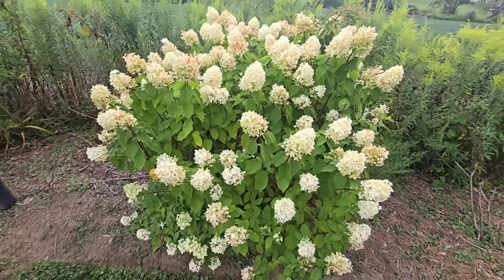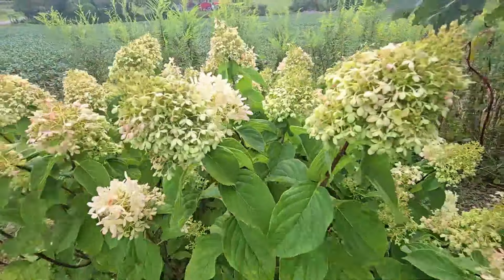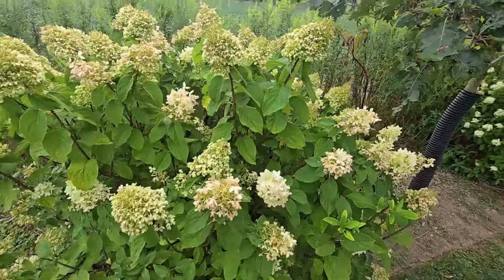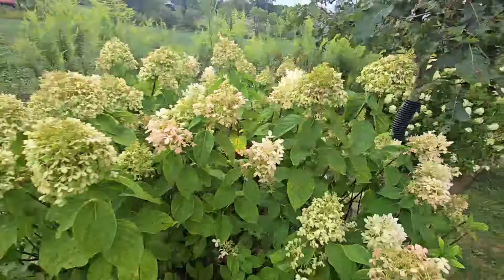If I were to prune this to have less branches producing flowers, each flower head would be bigger. And they were a lot bigger last year. You can tell this one's a little bit slower, but they already have the pink coming in. They turn this nice pink color in autumn, and usually they go full bright white first like these ones, but some of these are already putting on the pink without opening fully.